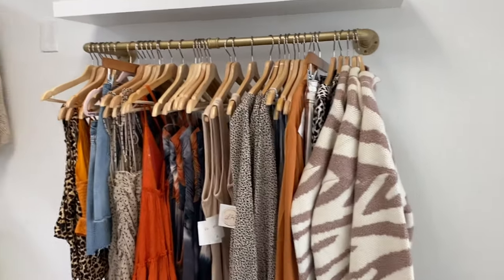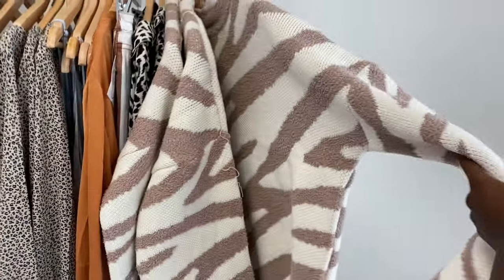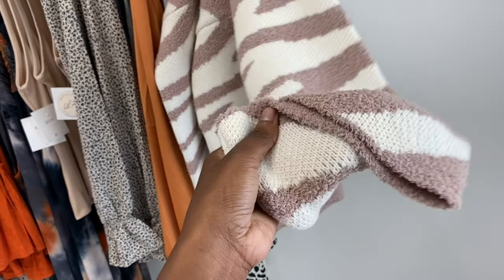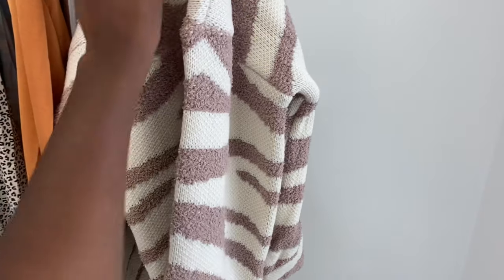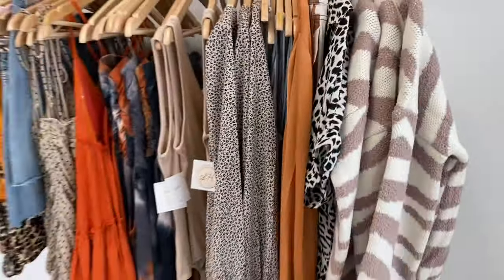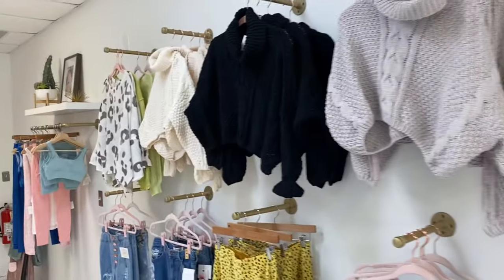And this is our little hanging rack. We got some new stuff in. We just got this cute new sweater. It is so comfortable and soft. Look how thick this is. So soft. I see she hung all this stuff up today. We actually just got this and this and a few more pieces in. I'll show you guys those. Then we have the back wall.